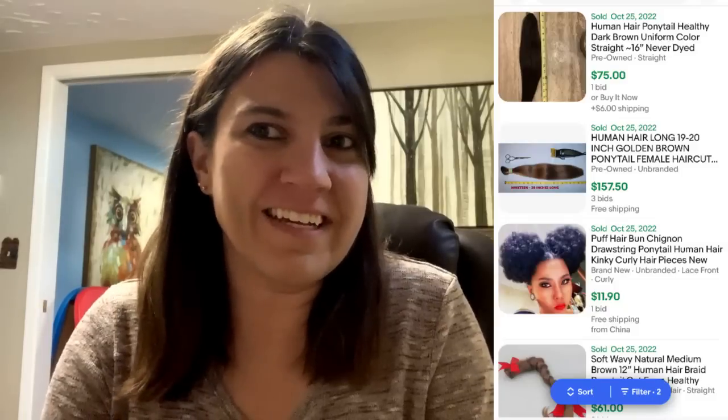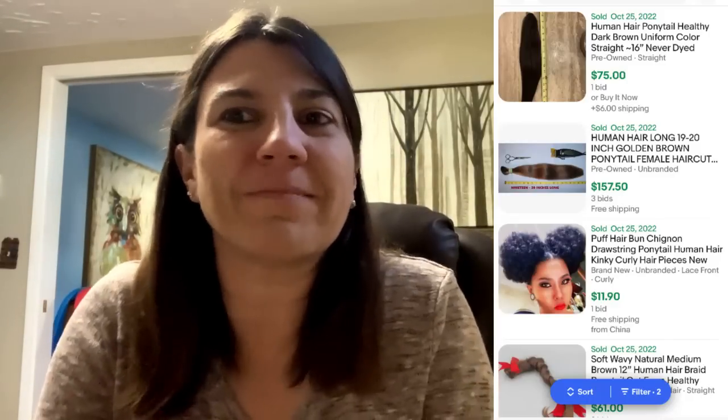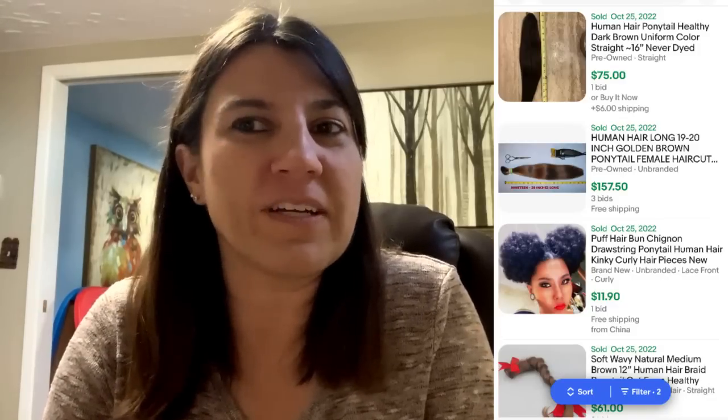Item number three is human hair. Ladies and gentlemen that have long hair that plan on cutting it, you can actually sell your ponytail and make money off of it. You can see $60 and over, a lot of these are going for. So there is a market for hair.